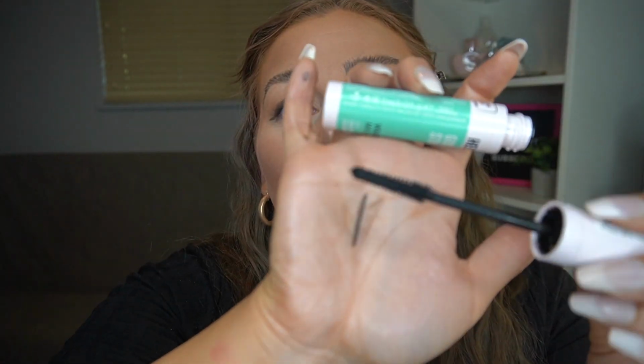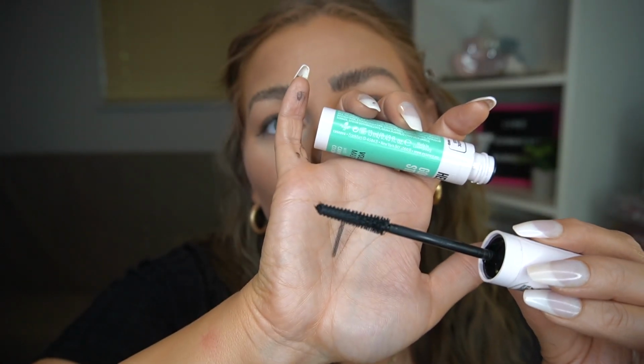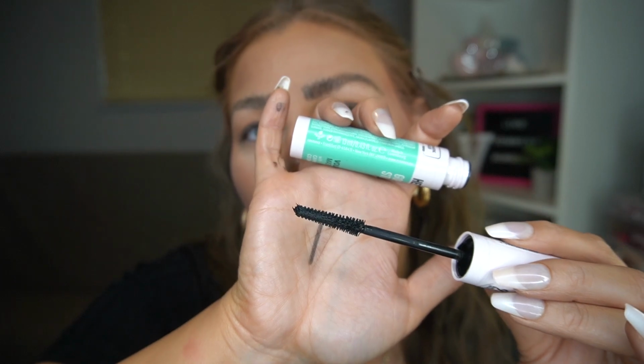I don't even know what the wand looks like. Let's take a look. So here's what she looks like. Kind of like a cone dome wand. Very interesting and very cool. Let's go ahead and bring you in and apply our first coat. I'm gonna start from the bottom and see how it goes.